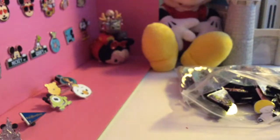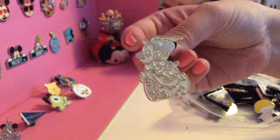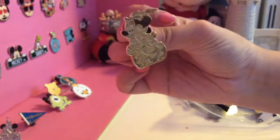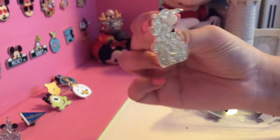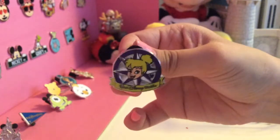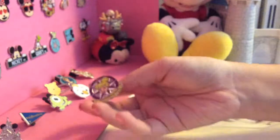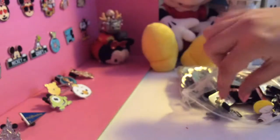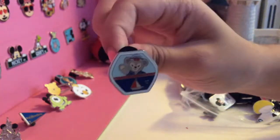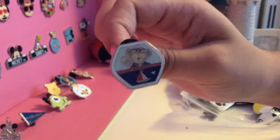Okay. Then there's this gold Mickey Mouse. It's from Disneyland Hong Kong 2008, so wow, this is an old one. It's 10 years old. It's pretty cool. Like he's on a log or I don't know. And then a Walt Disney World Tinkerbell pin. Purple and yellow. I have another one of these, like the aliens, but it's the bear. Little plush.